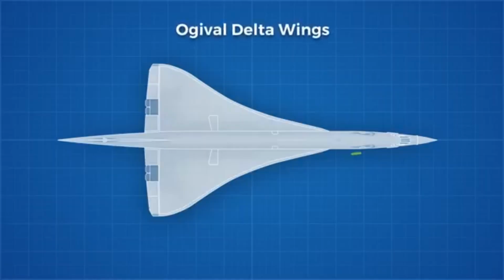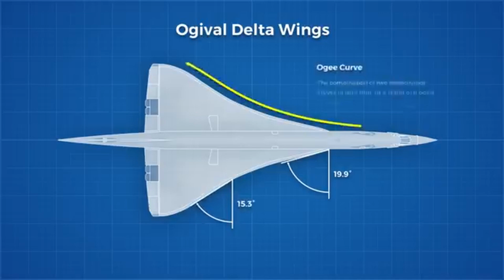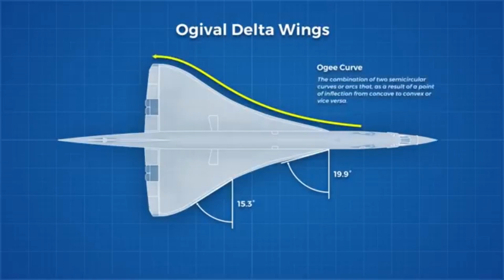Imagine pushing through a wall of air. The faster you go, the more resistance you face. So that's why we need powerful engines and specialized design to break the sound barrier. The Concorde's wing design was as bold as its engines. Instead of traditional swept wings, it used a delta wing, a large triangular shape that gives it the aerodynamic edge needed to fly at supersonic speed.